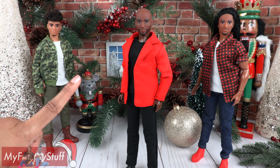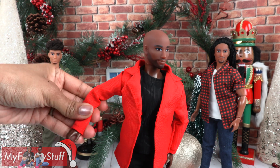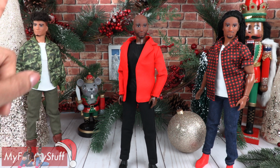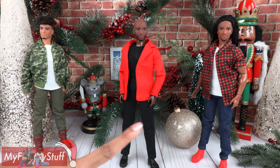These guys are fully articulated with movement at the head, shoulder, elbow, wrist, hip, knee, and ankle. Which is awesome because I've always had a difficult time finding fully articulated guys.